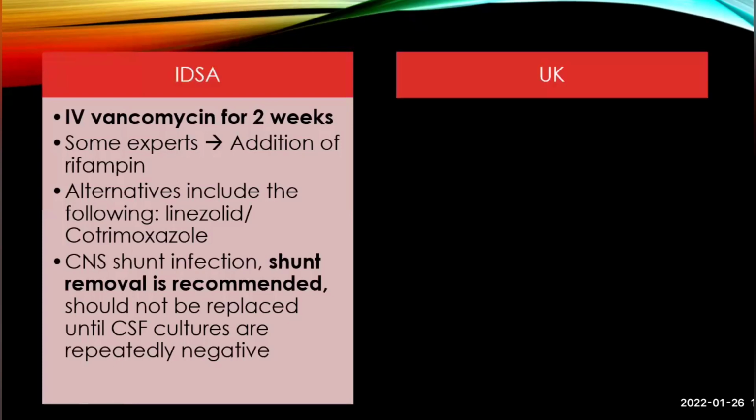When we compare with IDSA, again IV vancomycin is the drug of choice for meningitis, for 2 weeks. Sometimes some experts suggest the addition of rifampin as well. Alternatively, linezolid or cotrimoxazole can also be used. That is what is mentioned in IDSA. In case of shunt-associated infection, shunt removal is recommended, and the shunt should not be replaced until the CSF cultures are negative.